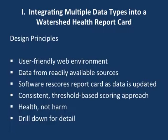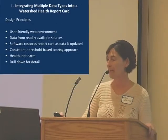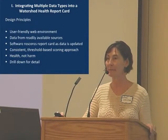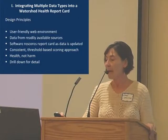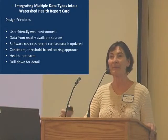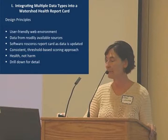So because I've worked with Dave for years, we've done a lot of work in a web environment, and that was something we really wanted to make sure we incorporated. We wanted to use data that was readily available online from our major data sources like SWRCB or CDN. We wanted the software to basically update the website routinely. We didn't want to have to go through a big laborious process to update our scoring.